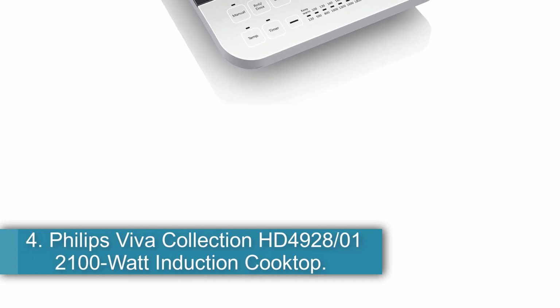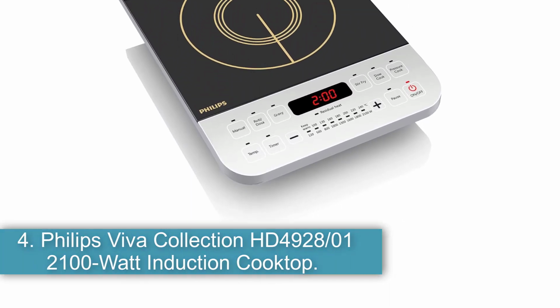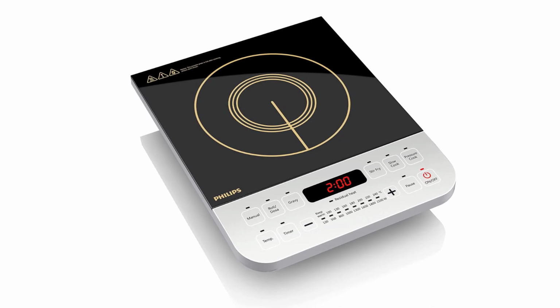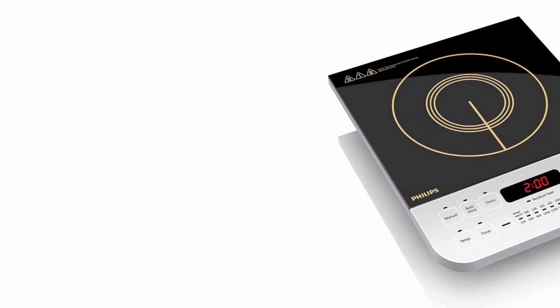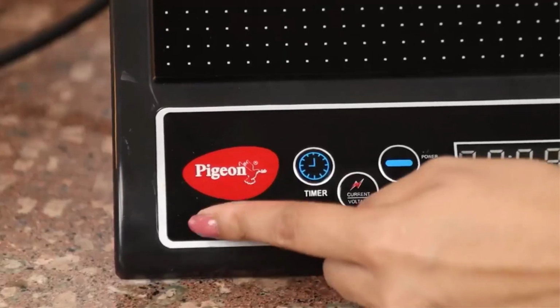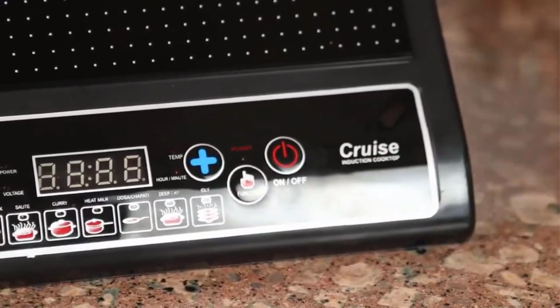Number 4. Philips Viva Collection HD 4928/01 2100W Induction Cooktop. The Philips Viva Collection HD 4928/01 is a 2100W induction cooktop that features a soft touch button control and a crystal glass panel. It has a 0 to 3 hours time setting, 10 preset menus for different Indian recipes, and a 24 hours preset timer function for delayed cooking.